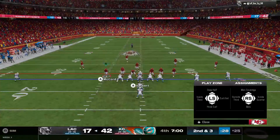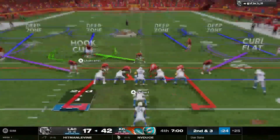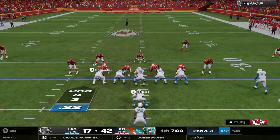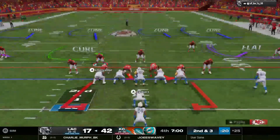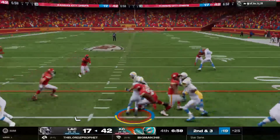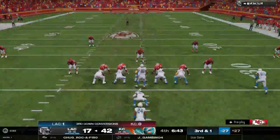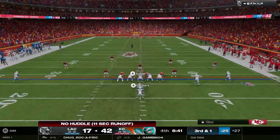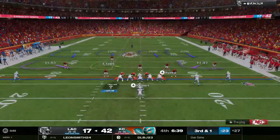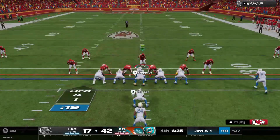Second down and 3. Ready. On the give, it's Mitchell. And he'll pick up 2. They'll look to pick this up, third and a yard. It's a gain of 2 yards. And it's third down.